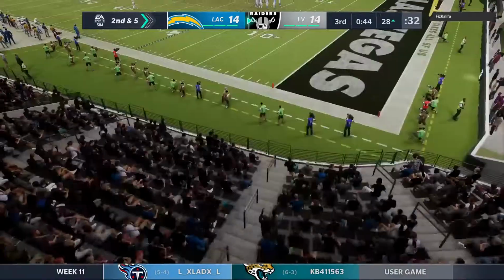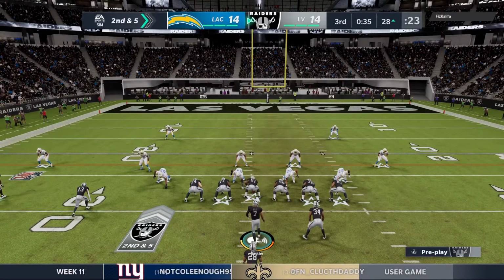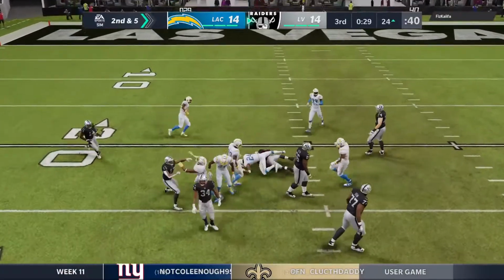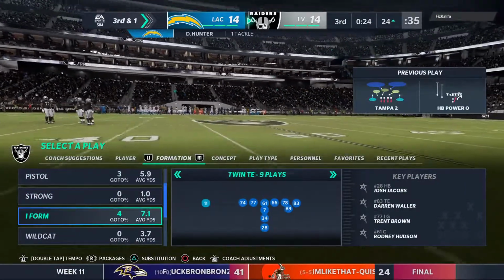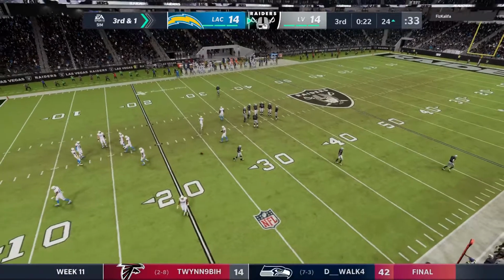At the Chargers' 28-yard line. After the pickup of 5, here's 2nd and 5. Once again, it's Jacobs. And he'll get about 4 as he's brought down at the 24. I'd say they've got to find a way to get him going. He's such a big part of their offense. I wonder if they might throw it a little and come back to the run. Anything, because you're right. He's pretty much been completely neutralized.